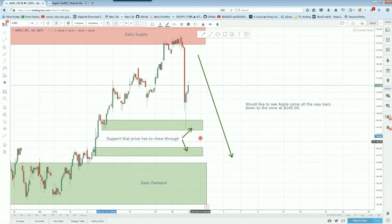It may do a nice little wave motion up and down as this thing moves into the daily demand zone just below us, again starting at 144.95. So that's what I see happening this week, and one factor I think is going to come into play is that we have earnings coming out very shortly, on the first day of August. So be mindful of that.